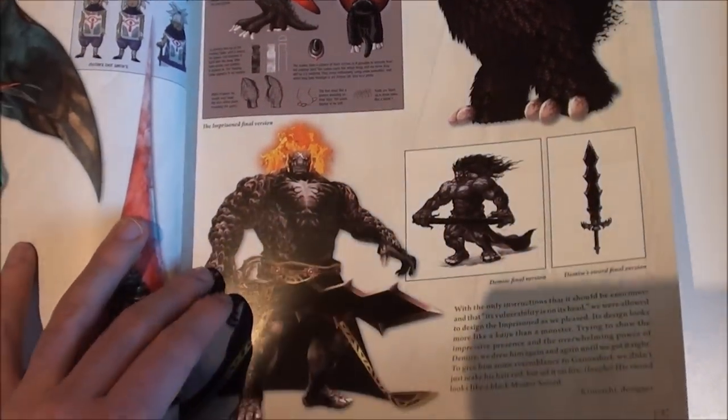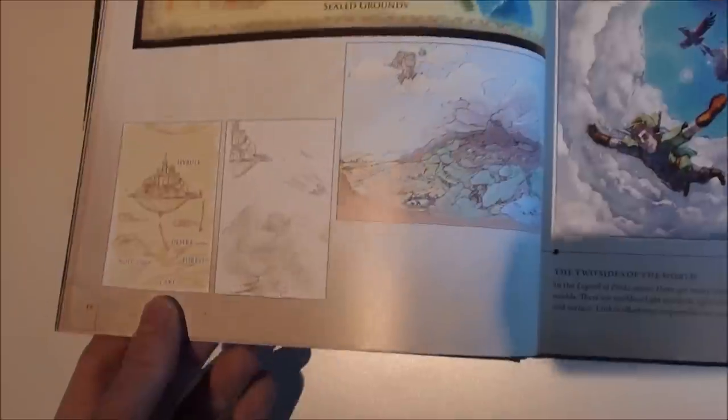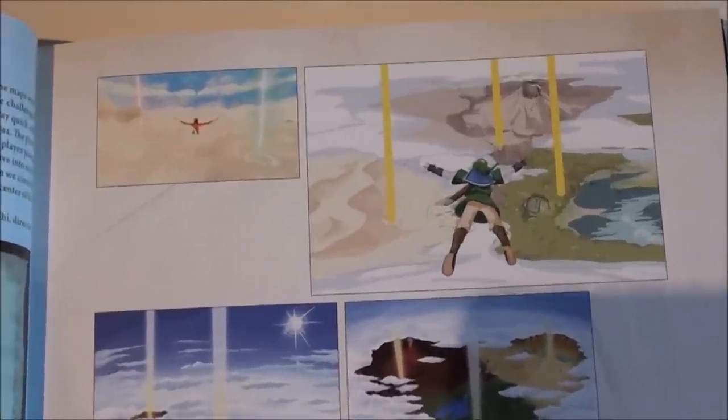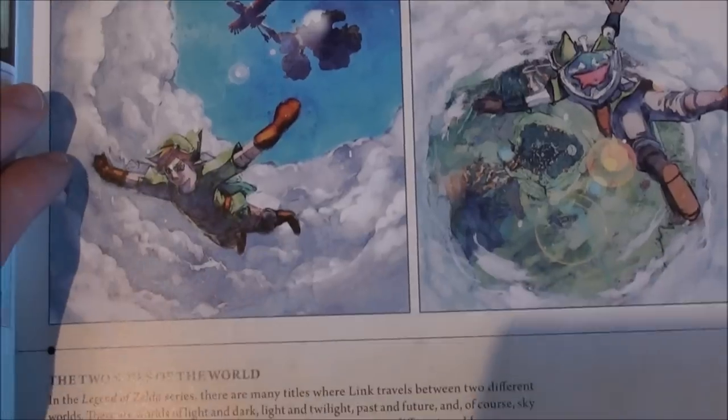So as you can see, the content of the book is just the same as the Japanese version, but now, if you're English, you can understand the book thanks to the English text. A lot of people will really appreciate this. Nice artwork. Again, little quote on the bottom.